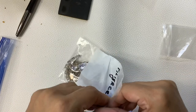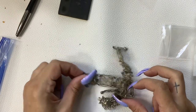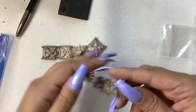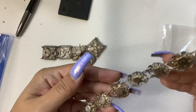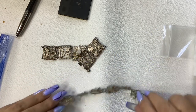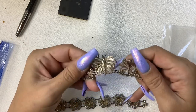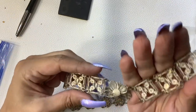So filigree. Let's see what's in here. Ooh. Okay. Very pretty. Looking to see if it says anything anywhere. It looks like there's been a repair. Somebody tied that right there. I do not see any. Wow, look at this. This just came apart. I can fix that. Just connect the jump ring back together. Oh my gosh, this is cool.